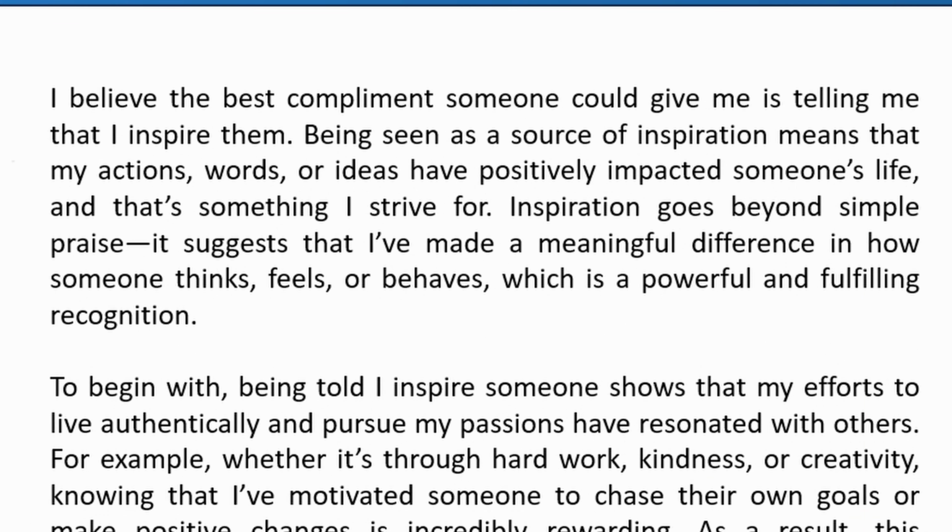I believe the best compliment someone could give me is telling me that I inspire them. Being seen as a source of inspiration means that my actions, words, or ideas have positively impacted someone's life, and that's something I strive for. Inspiration goes beyond simple praise. It suggests that I've made a meaningful difference in how someone thinks, feels, or behaves, which is a powerful and fulfilling recognition.